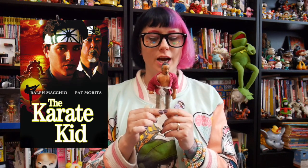By far one of the most random toys in my collection is this 1986 Remco Mr. Miyagi from the film The Karate Kid. I couldn't pass him up. He was in a little box down the bottom with a whole bunch of dirty toys. I think it probably cost me $1 from memory.